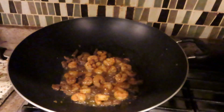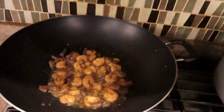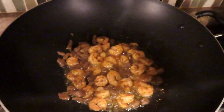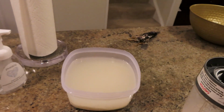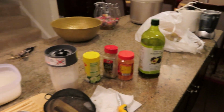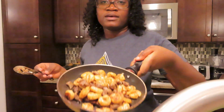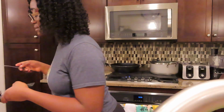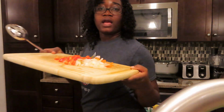So yeah, everything is cooking up right now. My shrimp, my beef, it's looking good. And I have my onions, my rice, everything looks good. Shrimp and the beef look good. So now it's time for me to fry all of these ingredients.